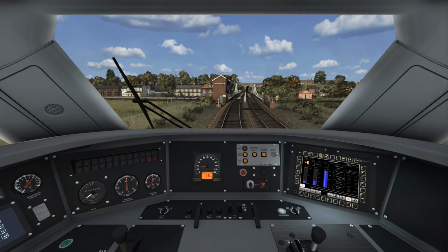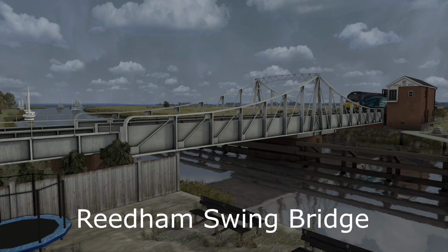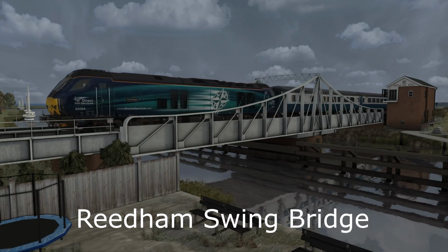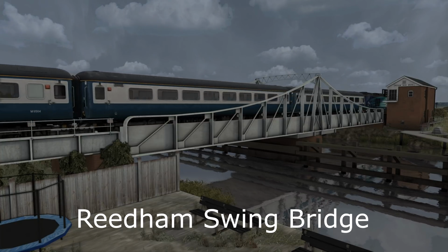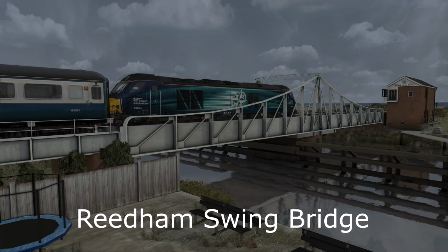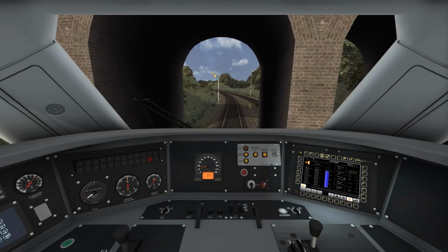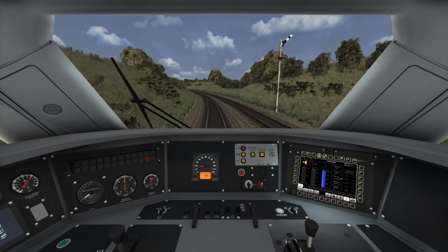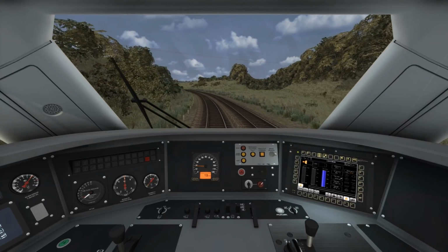So I've just given us 2 notches of power to ensure that we don't lose too much speed here. And now that we've crossed the bridge there's actually a down 1 in 80 gradient away from the bridge, so I'm going to use the brakes if necessary just to control our speed, though the gradient does level out very quickly here.